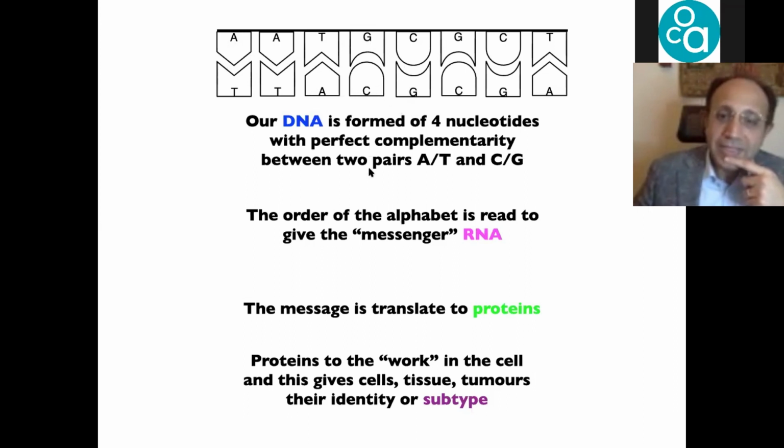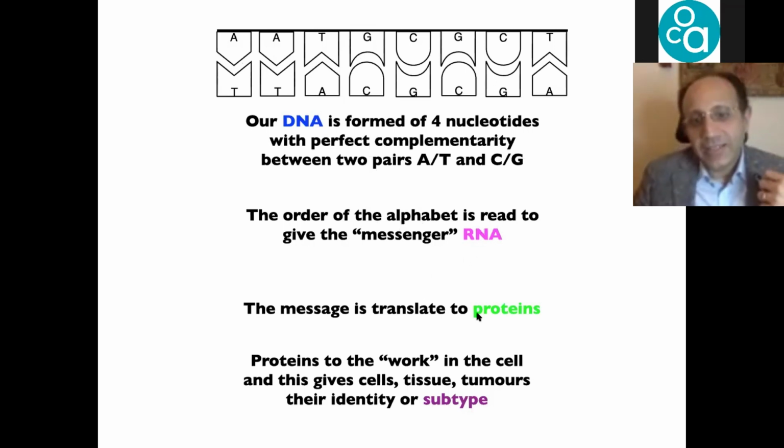The DNA then gets what we call transcribed. The DNA has the code of the genes, and it gives the message, which we call messenger RNA. Essentially, enzymes in the cells read the sequence and change it to an RNA molecule, which is very similar, A, C, T, and G, but instead of a T, there is a uracil, so it becomes A, C, U, or G. And this makes the RNA. The RNA then is translated to protein, and proteins are the workforce of a cell. These proteins are essentially the things that work in the cell and give the cells, tissue, and tumors their identity and their subtype.